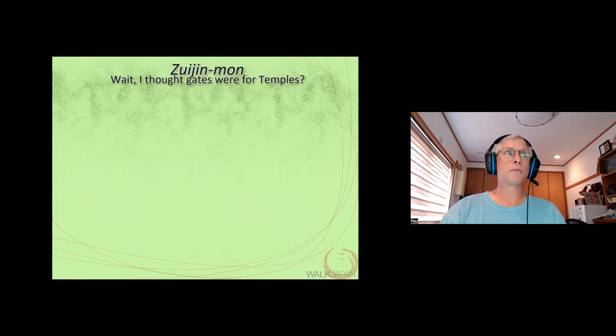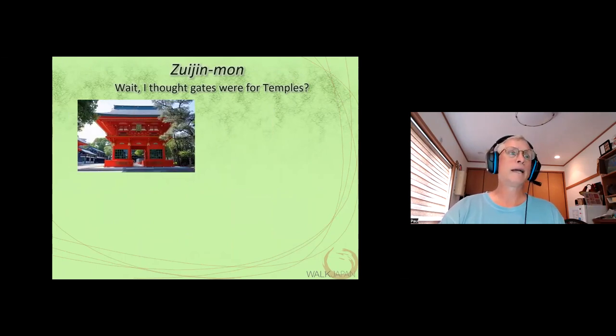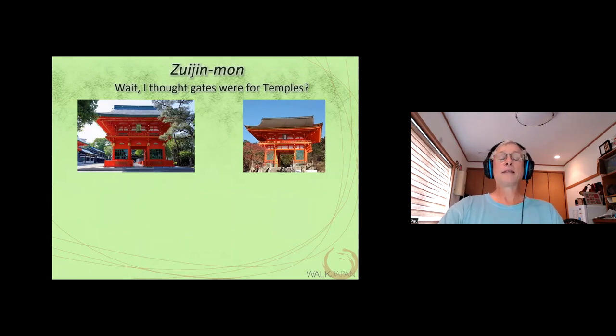Next, we'll talk about the zuijimon. And you thought that gates were for temples. They are, but you will often find that shrines also have gates. And we have two examples here, and they look almost identical. However, one is for a shrine and the other is for a temple. Looking at this, you won't be able to tell.